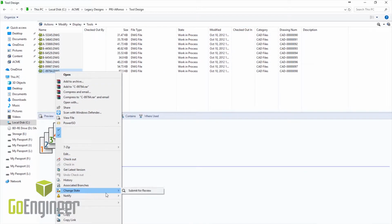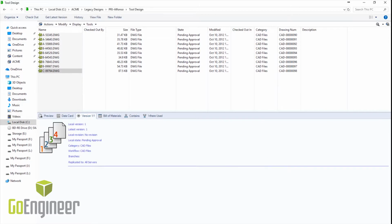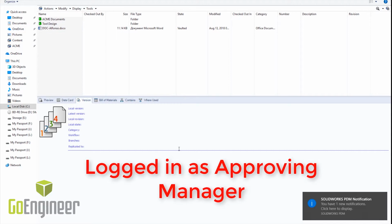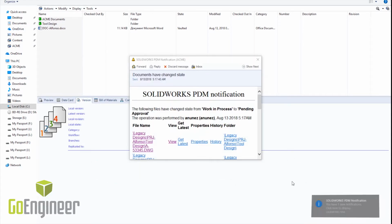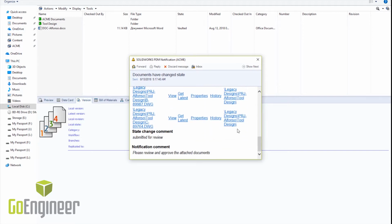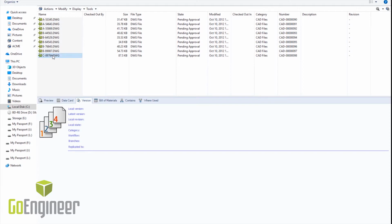As the file is moved from a state to another, SOLIDWORKS PDM can automatically notify the next department that there is a file ready for review. Whether approved or denied, the workflow controls who's notified next. At the same time, revision properties are automatically incremented as a file reaches a certain state in the workflow.